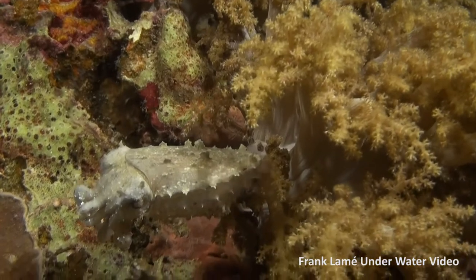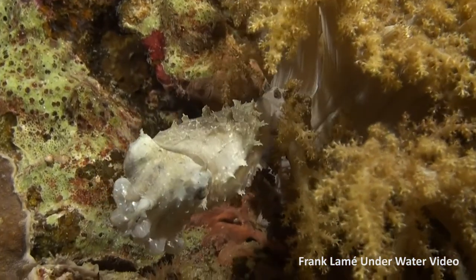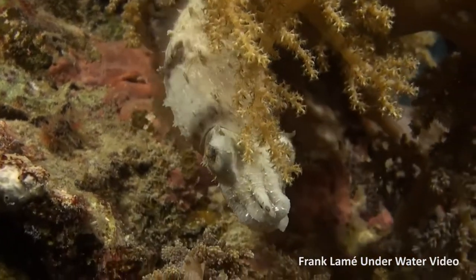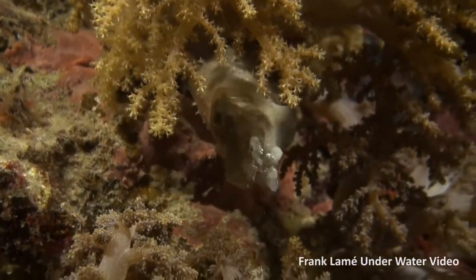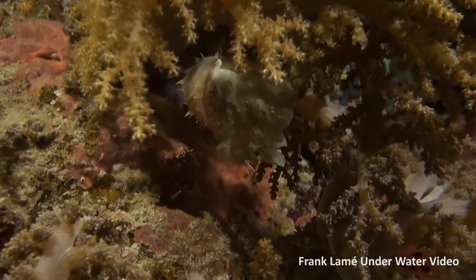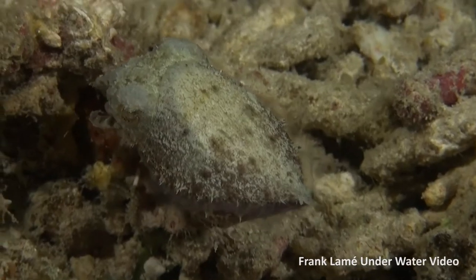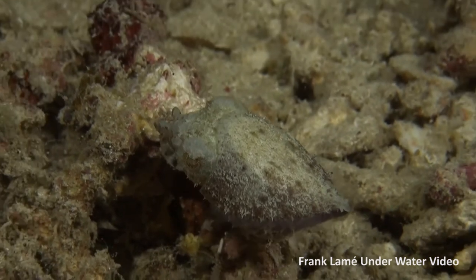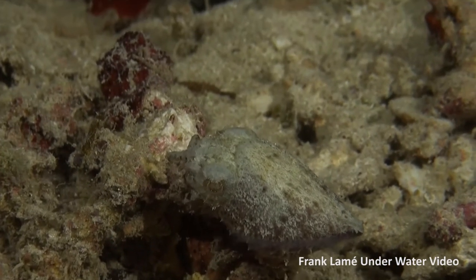However, when it comes to camouflage, cuttlefishes are masters. They can not only change their color instantaneously to blend in with the background or show their emotions, they can also control the surface of their skin. Staying covered in the sand during the day most of the time, they hunt at night for small shrimps, crabs and fishes.